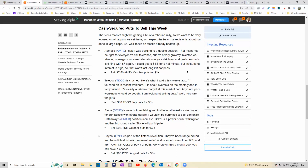So if you don't own Stone at this point, and you want to own something that Berkshire Hathaway owns and might be buying more of, take a starter position and then sell some puts so that you buy it incrementally lower later in case it goes down a little bit more.